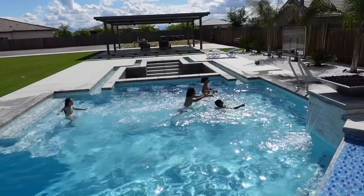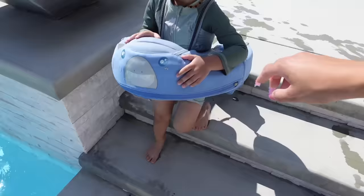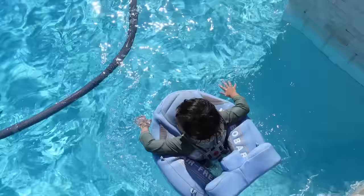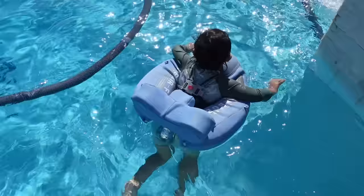Yeah, go swimming over there. Go in the other way. Come on. Over here. Go get it. You have to go swim to it and get it. Go in right here. You have to swim, though. Go. Go get it. Go swim to it. Woo! Hit your hands. Hit your hands. That's it. Yeah!